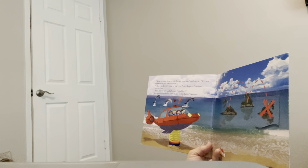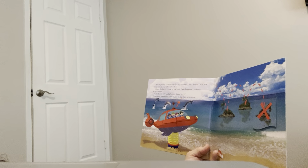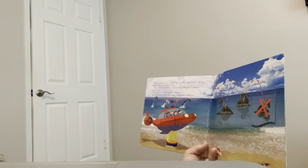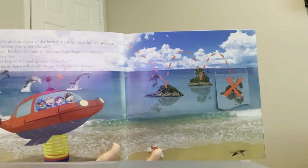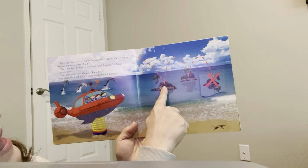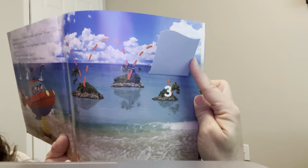"We're getting closer to the buried treasure," said Annie. "We just need to hop over a few islands." "Okay, Rocket, it's time to use your pogo bouncer," ordered Captain Leo. "Let's hop to it," said Quincy. Land ho! How many hops will it take to get to the buried treasure? I don't know. How many do you think? Should we count them? One, two, three. Yep, three hops. Good job.